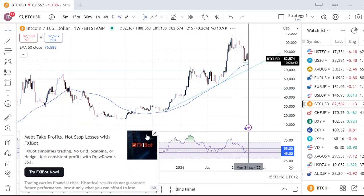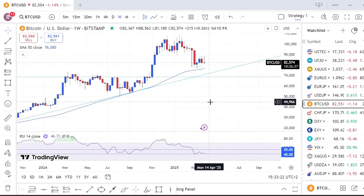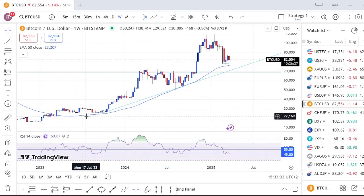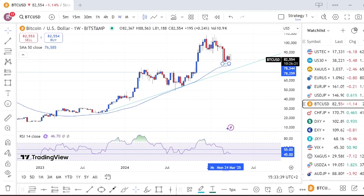Bitcoin, what have you been doing since the tariff announcement? Well, still very bearish in the short term. We can see markets are still pushing down. We are approaching the 50 SMA and we are in that sweet spot of the RSI. Bullish trend line still very much intact. So could we be seeing a break of this market soon? Well, potentially.